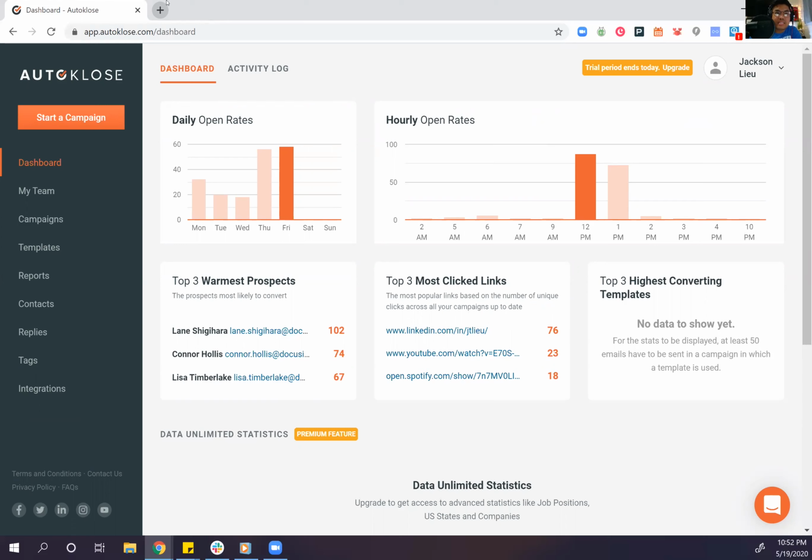As you can see on the top left-hand corner, we have the Autoklose symbol. Once you sign in, it enters you into the dashboard. The dashboard is pretty much what you would see when it comes to your daily open rates, your hourly open rates, top warmest leads, most clicks, and so to speak. Moving to the right-hand corner, under hourly open rates, there were 87 opens at 12 p.m. and 72 opens at 1 p.m., which they opened right away because that's the time I set it to open.